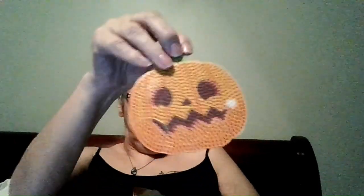I got some coasters. A set of coasters. Comes with the rack. These are Halloween ones because my market's coming up next month. It's on the 26th of October, so I thought maybe coasters might go good. So we've got pumpkin. This one here, so cupcake. Another pumpkin or jack-o'-lantern.